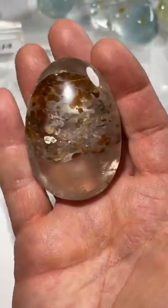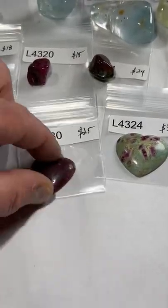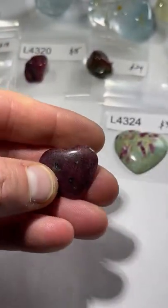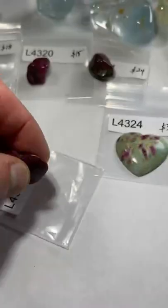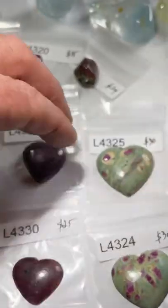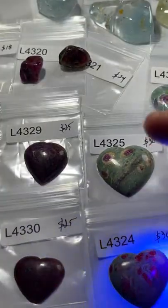Okay, look, this is all pyrite. This is a nice big fat palm stone. The hearts are all rubies. These are rubies, and they glow like you wouldn't believe under the UV. They grow like this, and they glow like this. Like that. So there's the full size, there's the full rubies, and then there's also these other ones here. Look at this. It's ridiculous.